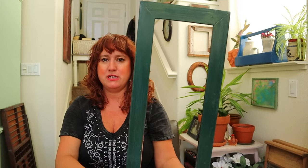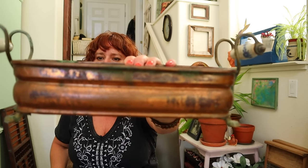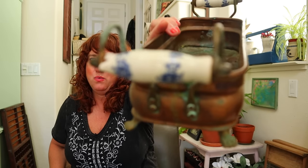I also got this frame for my vintage. As you see here, I like to use antique and vintage frames that are empty as part of my decor. So here's another one. And I got a couple of things. This I absolutely love. I don't know what I'm gonna do with it yet. This is a gorgeous copper tray on little pedestal feet with some ceramic handles. I don't know if I'm gonna put soaps in here, but I absolutely love that.